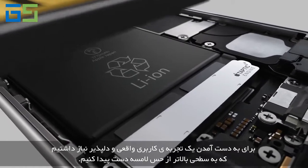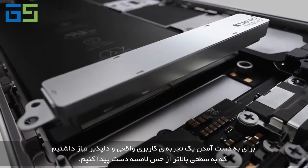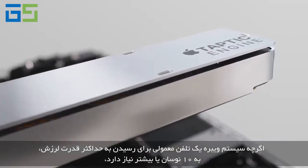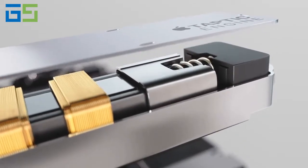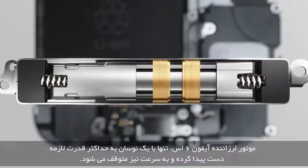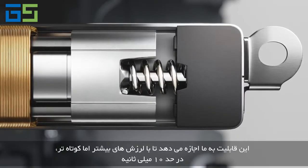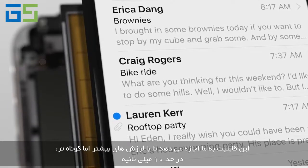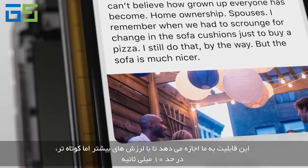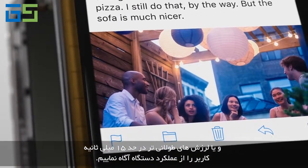For a truly communicative experience, we had to develop a more precise level of haptic feedback. While the vibrating system on a typical phone requires 10 or more oscillations to reach full power, the Taptic engine in iPhone 6s reaches peak output in just one cycle and stops just as quickly. This allows us to create shorter, more distinct feedback events, like a mini tap lasting just 10 milliseconds and a full tap which lasts 15 milliseconds.